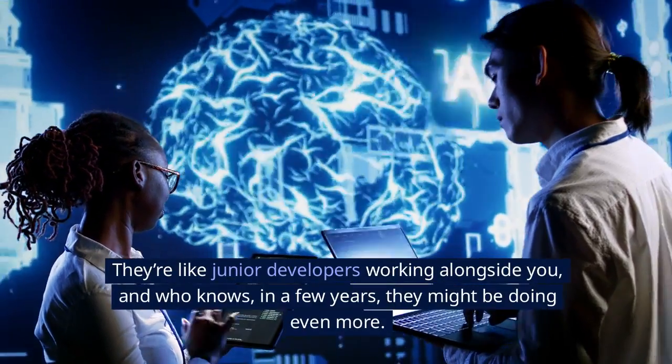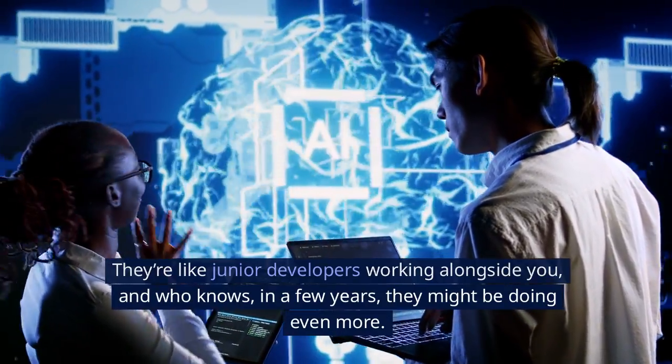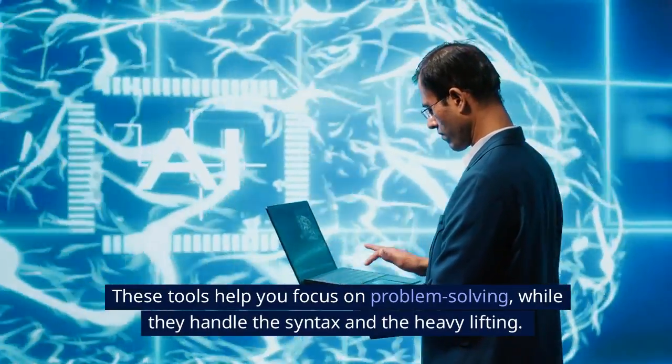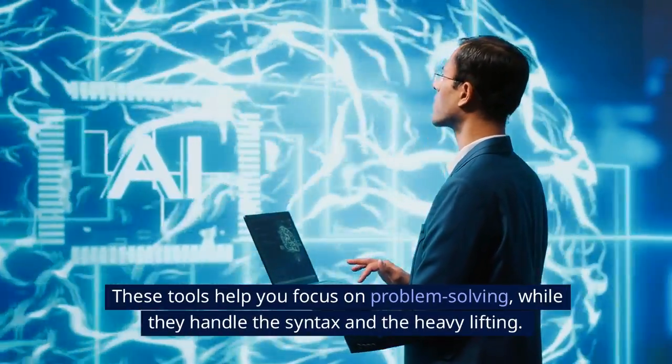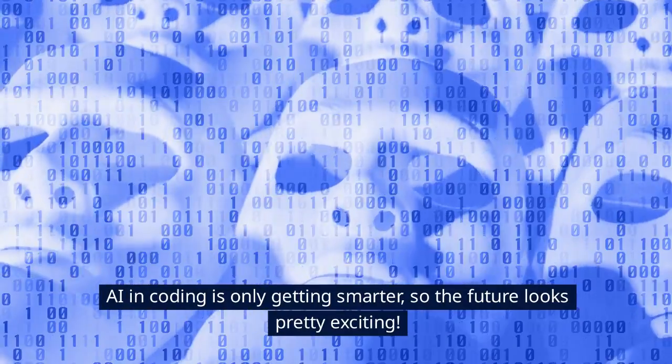They're like junior developers working alongside you, and who knows, in a few years, they might be doing even more. These tools help you focus on problem solving, while they handle the syntax and the heavy lifting. AI in coding is only getting smarter, so the future looks pretty exciting.